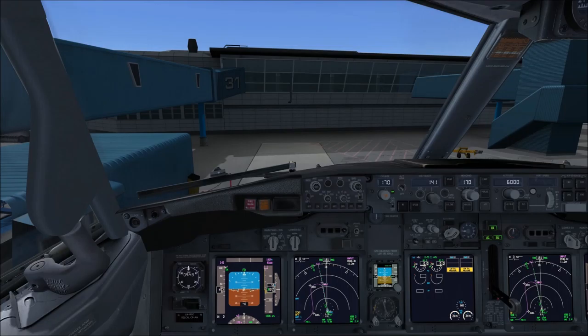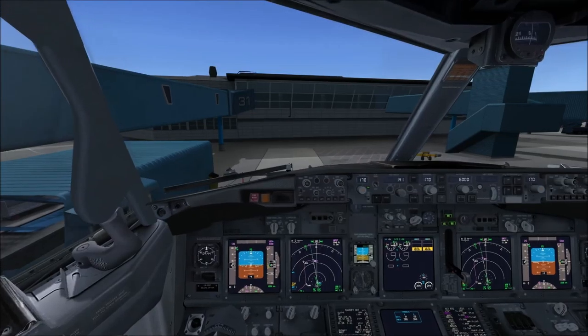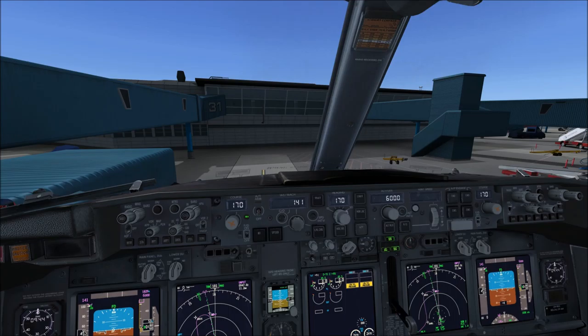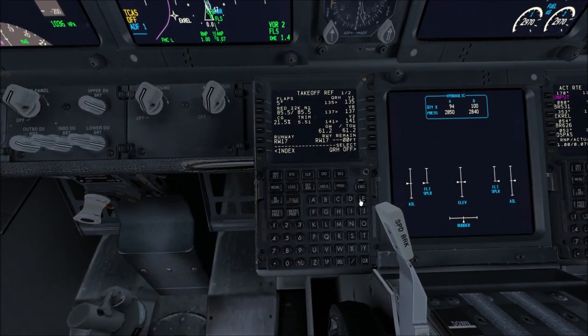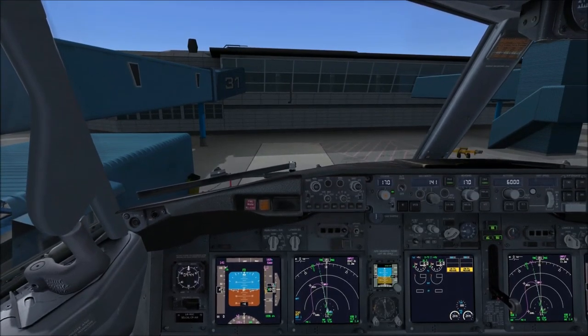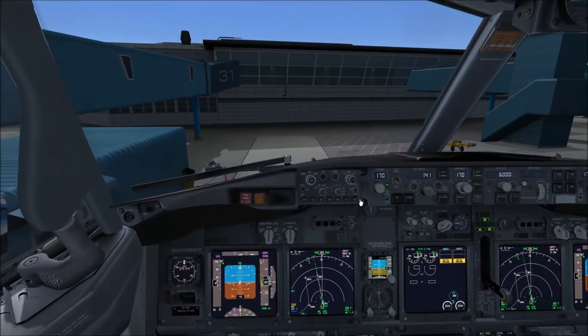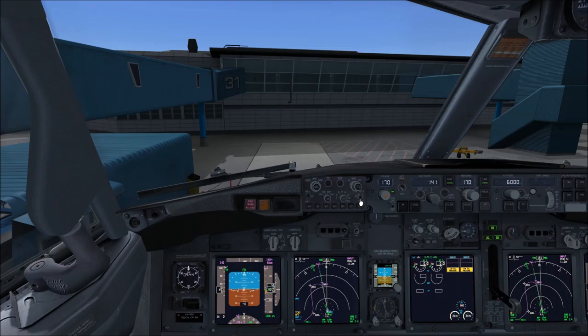Before start, checklist to the line. Fuel 5.9 tons, pumps on. Passenger signs on. Windows locked. MCP V2 is 141, heading 170, altitude 6,000. Checked. Takeoff speeds. V1 is 135. VR is 137. V2 is 141. Checked. CDU preflight. Completed. Rudder and aileron trim. 3 and 0. Taxi and takeoff briefing. Completed. Before start checklist completed to the line.